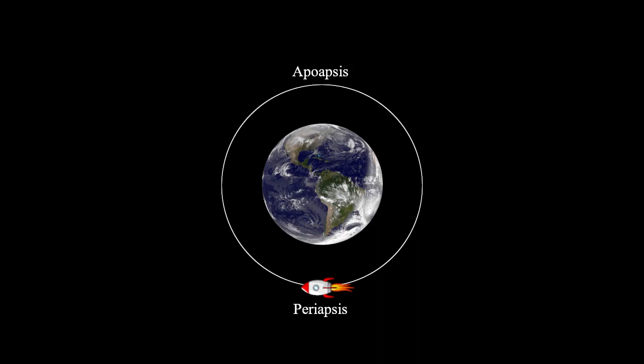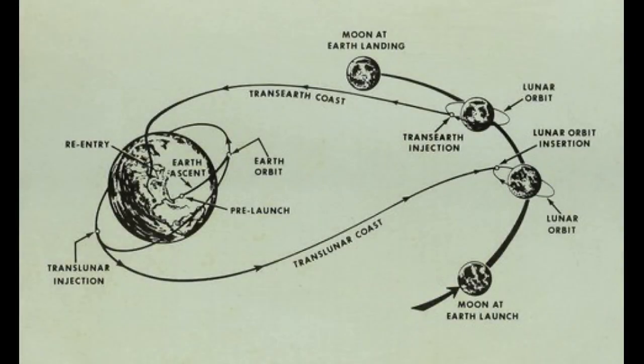So how does that help us get to the moon? On this picture we can see the rocket's path schematically. Notice that we start the translunar injection on the opposite side of the world compared to the planned encounter with the moon. Remember that increasing our speed in an orbit influences our apoapsis on the other side. So in this case, we raise our apoapsis on the other side so high that we cross the moon's orbit.